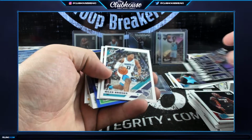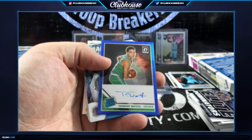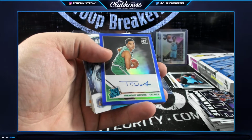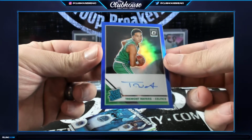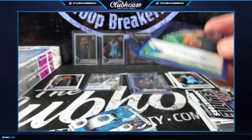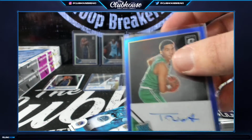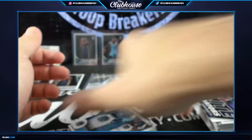Marvin Bagley, Sacramento. Tremont Waters, blue auto for Boston. That is number to 49. Blue rated rookie auto of Waters. That is our first rated rookie color. Bad hollows, just the first color though. Two cases.